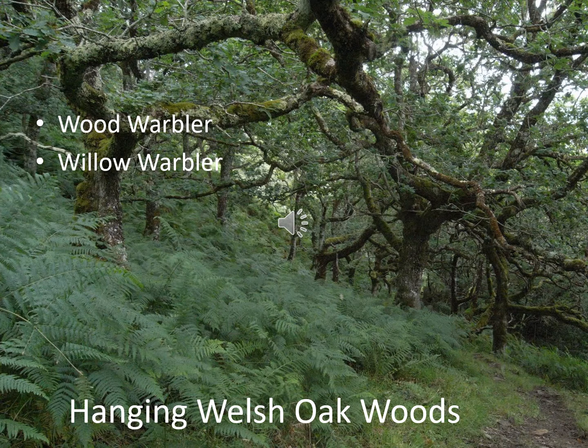The famous hanging oak woods of places like North Wales hold a particular community or guild of birds. In terms of the warblers, wood warbler and willow warbler are particularly associated with these habitats, and you may sometimes now see chiff-chaff there. It seems to be spreading into that locality, but principally when you're there, think about wood warbler, think about willow warbler.